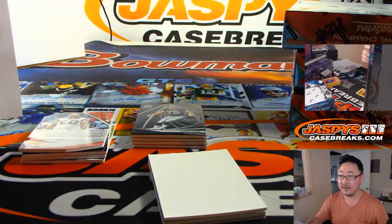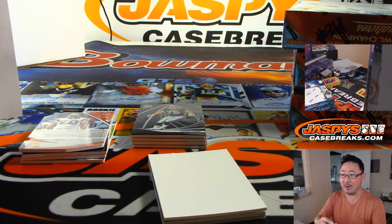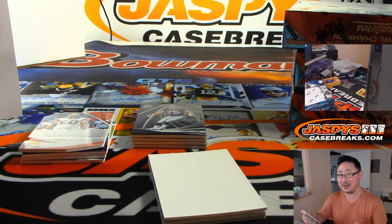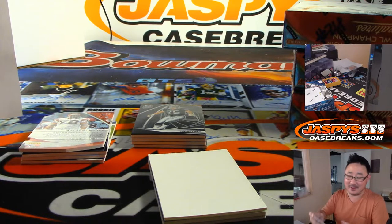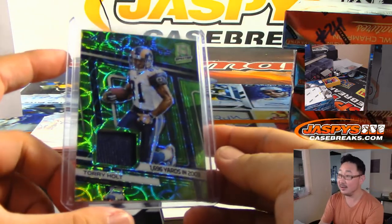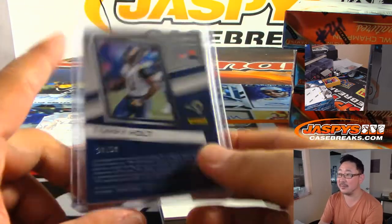Milestone Moments jersey. Chris says true, but I got to rip my own packs every now and then. Well, you could still buy from us. And if they're not very good hits, you just take the hits out of the top loaders. Boom. Top loaders for yourself.